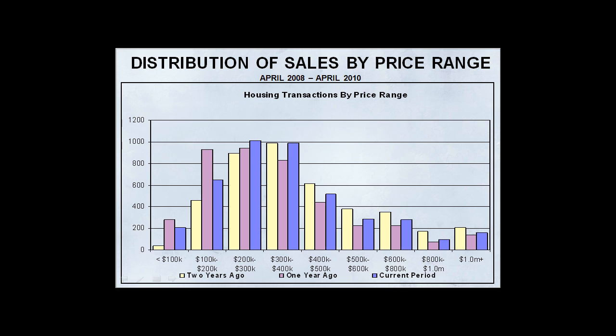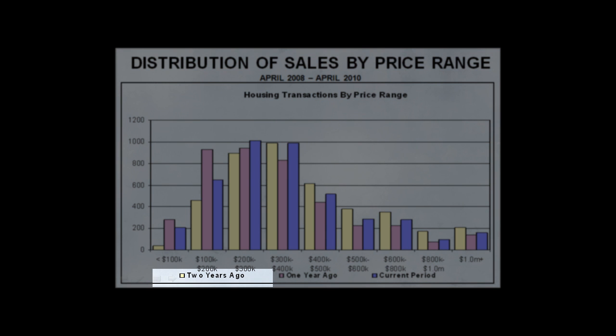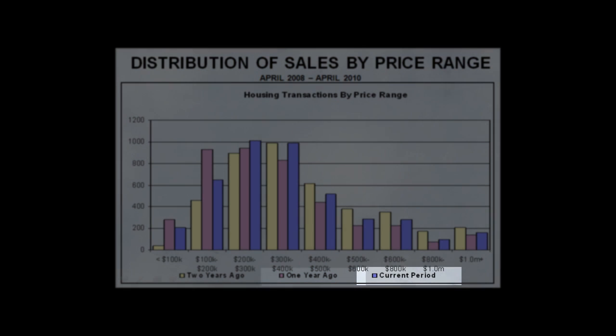This particular series is 3 years, unlike the past, which was 5 years, and you can see the distribution of sales year to year to year by price range. The yellow bar is 2 years ago, 2008. The burgundy, if you will, pinkish maybe, is the 1 year ago data, and the purple is the current data.